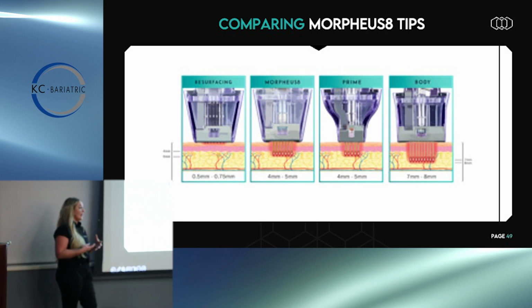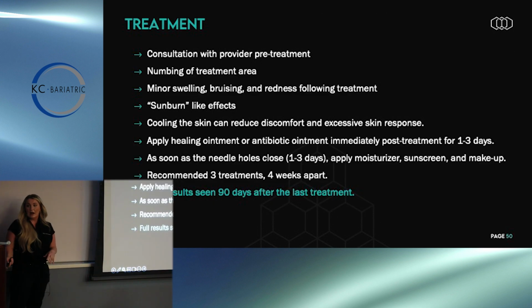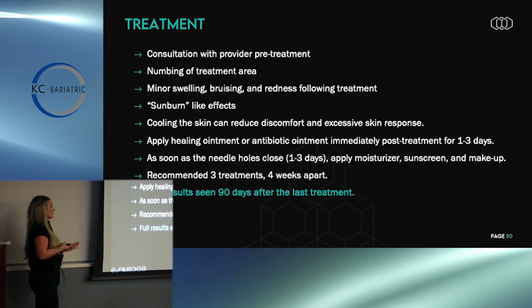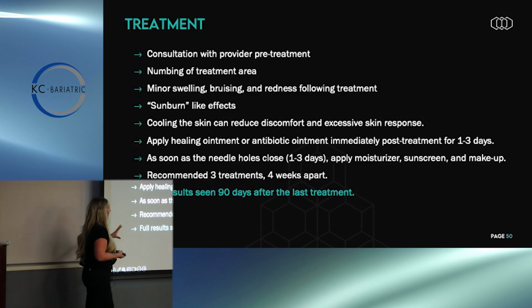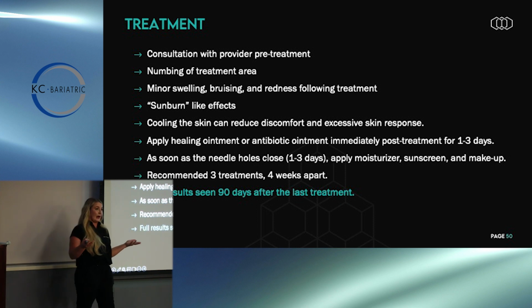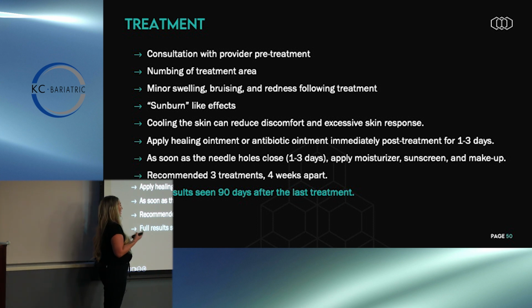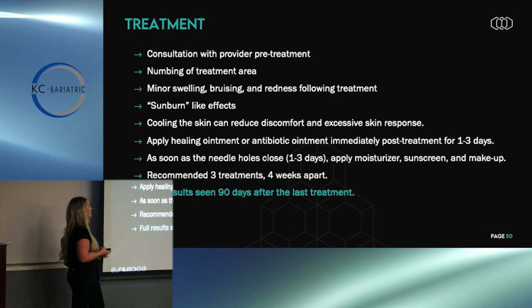So we're really getting into where that collagen and elastin can be shifted, can be changed, and that's what's leaving you with that rejuvenated, nice, tight skin. The treatment itself for Morpheus8 is not going to be as extensive as your body tight or face tight or AccuTite. This is really designed for patients who maybe have already had that treatment, or maybe they have even less downtime than that week or two to take off for that social downtime aspect.